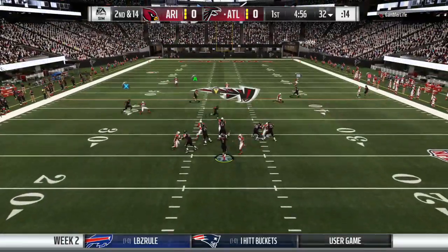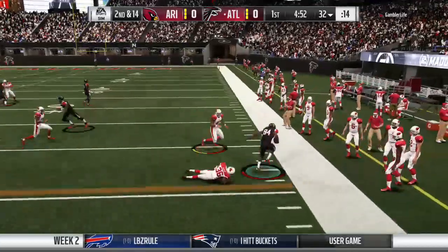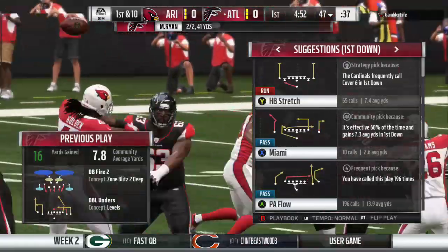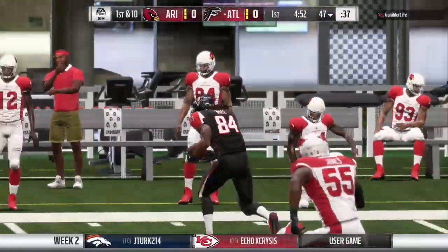On 2nd down, here's Ryan. It's grabbed over the middle by White. And he'll be out of bounds, but able to get it up past the 45. It's a pickup of 16 there, and it'll lead to a new set of downs.